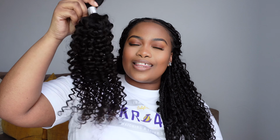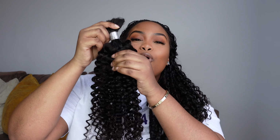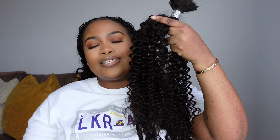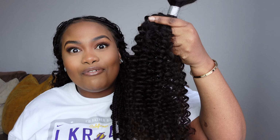So guys, these are the extensions that we used to achieve this look. And one thing that I love is that these extensions are reusable because these are 100% human hair. Which means it is so easy for the curls to bounce back. Even after like 3 months of having the hair, they can literally just bounce back. So I'm going to comb them out nicely, and then after combing them out, I'm going to show you guys how I'm going to use mousse or even water and hair conditioner to make them come back to life, period.